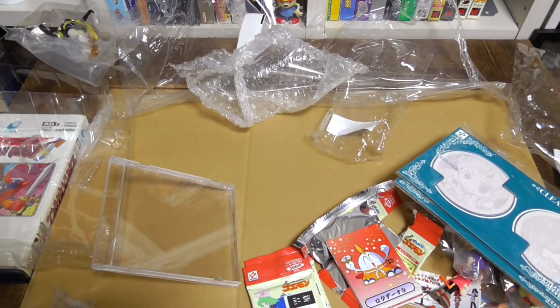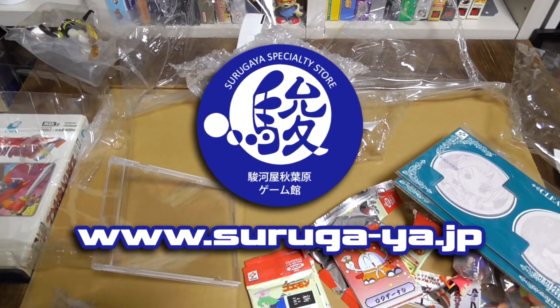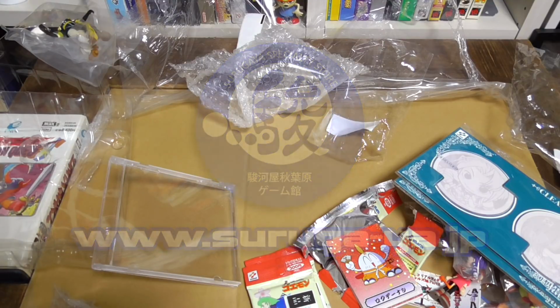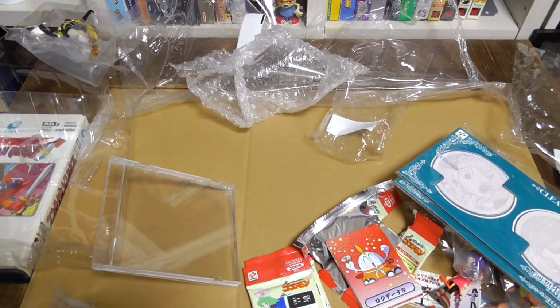Really excited to get this stuff, and I definitely will be ordering from Surugaya again. Unfortunately, they're only in Japan. They don't do international shipping. And in fact, the first time I used my credit card, which was actually a debit card, it worked. But the second time they were like, we don't do foreign credit cards. So I had to do bank transfers. But if they had international shipping, I would totally recommend them.